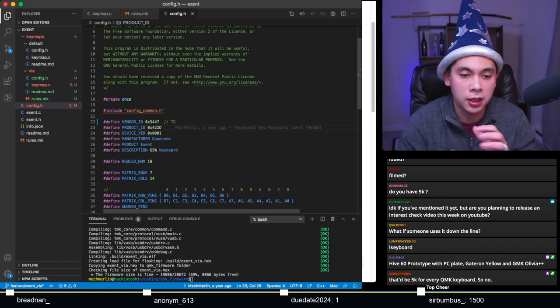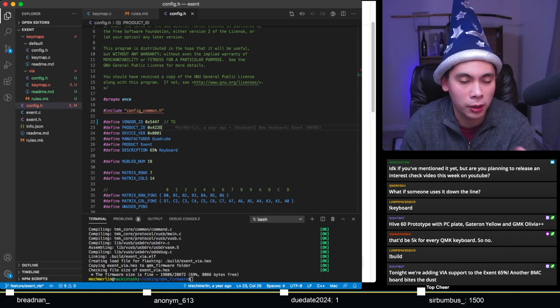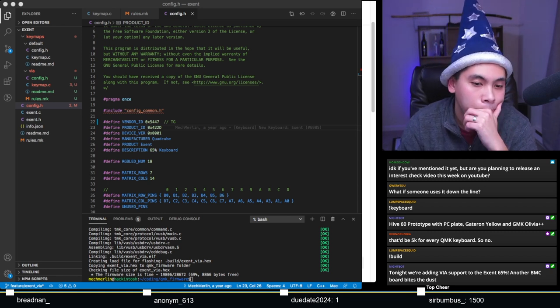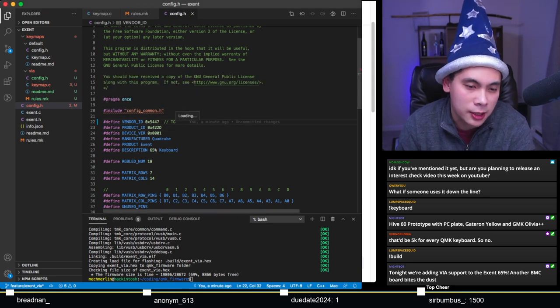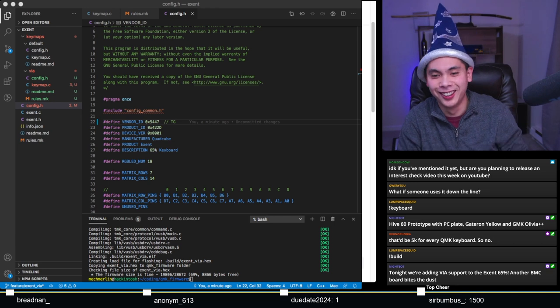Let's see, product ID, since this is the very, man, you know what? I don't want to use TGR. Yeah, let's not use TGR. I don't want this to show up as a TGR board because it's really not. He was just involved in the project. Man, he did make the PCB, so it makes sense that he's the vendor. Absolutely makes sense that I would put him as the vendor. Yeah, sure, why not?